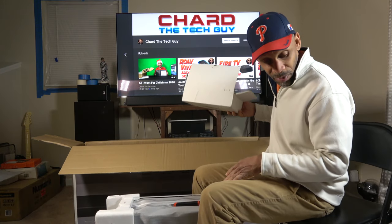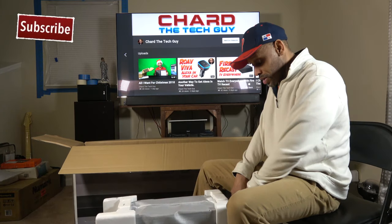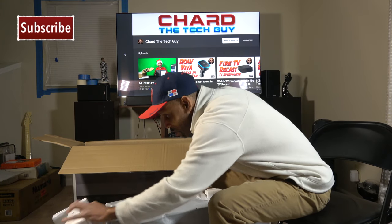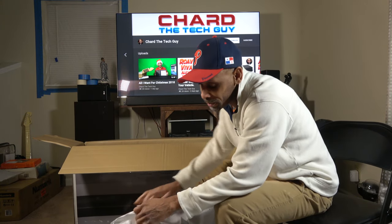Now let me put these separate because I don't want to mix up the surround sound with the sound bar. Let's get the subwoofer out of the package and see what it looks like. Much bigger than the subwoofer I have right now for the 3.1.